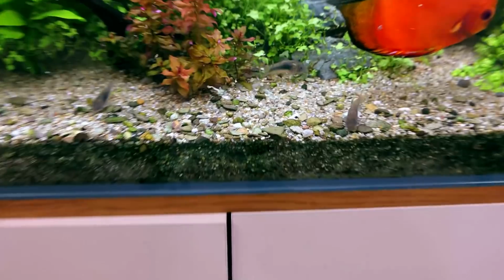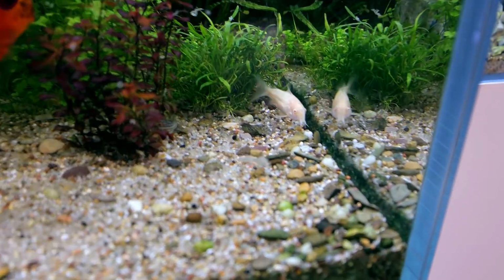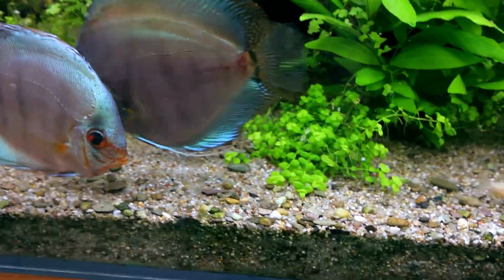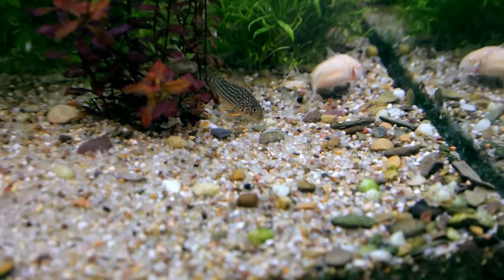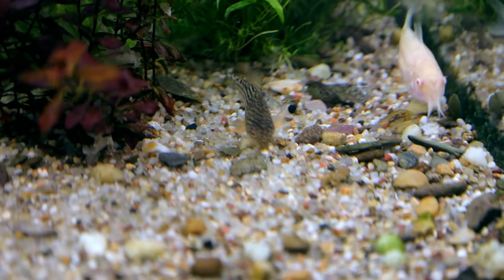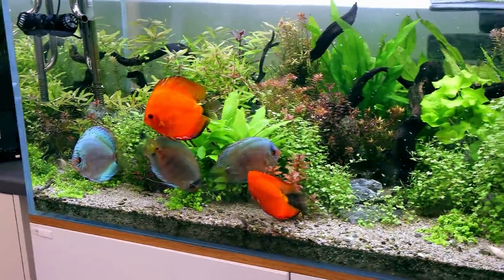Look, we can see all the cories are out now as well. These are the bronze cories. There's an albino. Where is the sterbai? I just saw them at the back. They've not come forward yet. The sterbai are always quite secretive. There's one. There he is. Look at that stunner. I might get some more. Should I get some more sterbai? Just get like an army of 20 of them or something, just going all around this tank. That would look so good, wouldn't it?